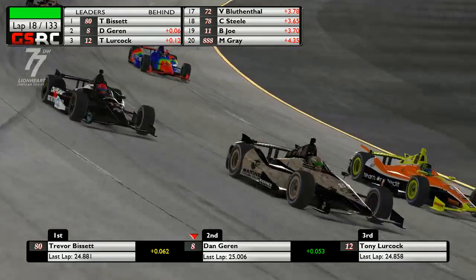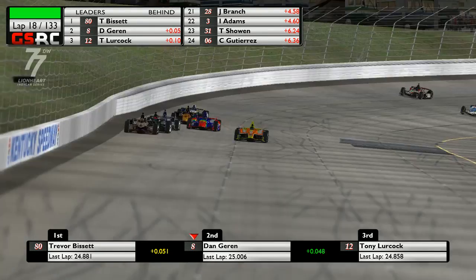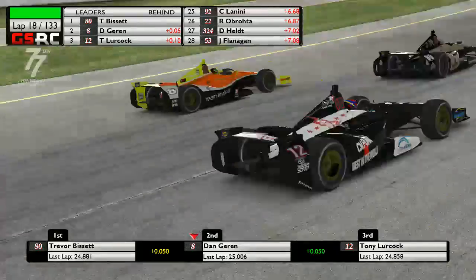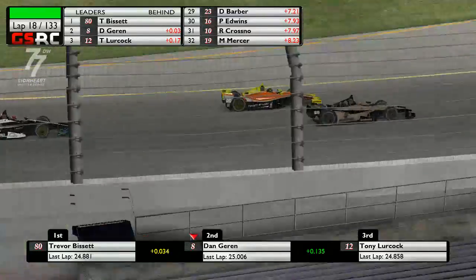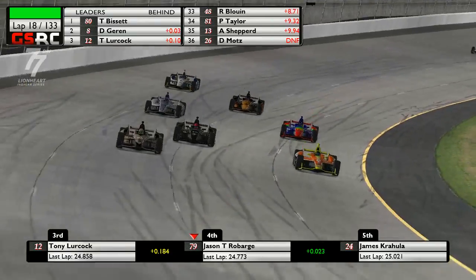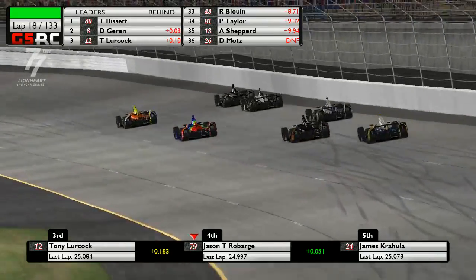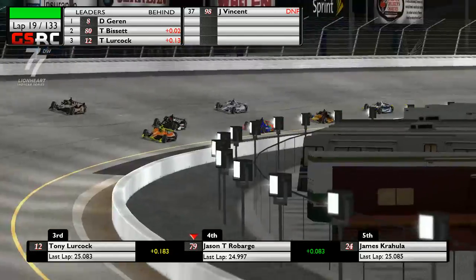Bissett now is in control of the field, so now he can, from the middle of the track, potentially pinch Guerin down just a little bit and squeak out ahead, but he has Tony Lurcock right behind him, Krahula right behind Lurcock. They're trying to make the outside work. Then you move down there and you see Jason Robarge in that beautifully colored car, sitting there now up to 4th place, and he's getting on the inside of Krahula. And the battle is just behind them. You've got that battle of the top 7.